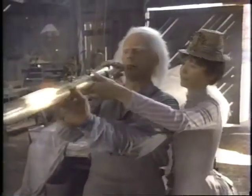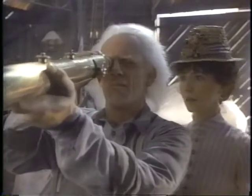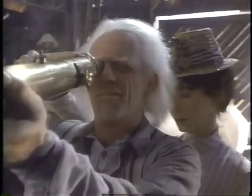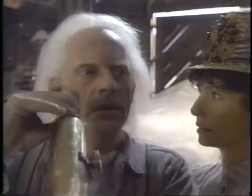If you move it this way, the image turns fuzzy. See? But if you turn it the other way, everything becomes clear.